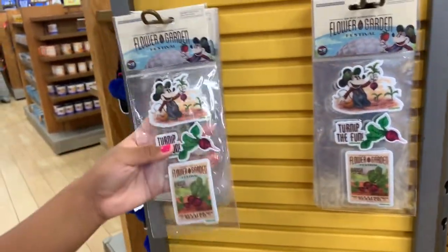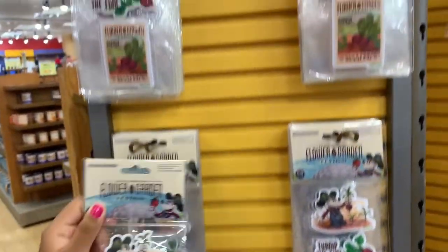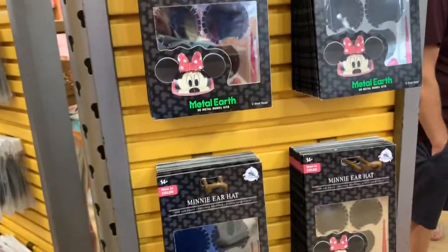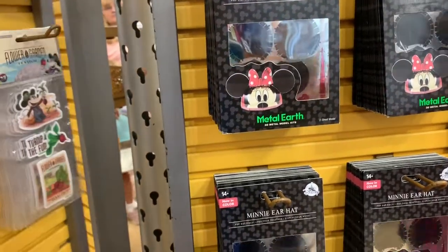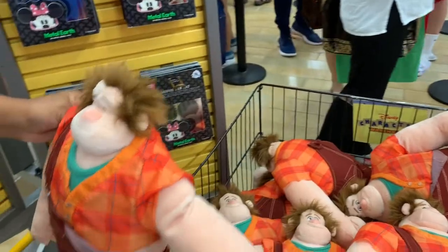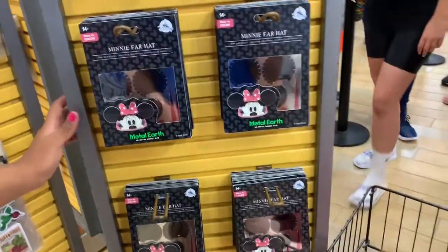So here are some flower and garden patches for $1.99. They're kind of cute. Turn up the fun. And then a mini ear hat. Not sure what those metal ones are. Wreck-It Ralph, or Ralph Breaks the Internet. How much is that guy? $14.99. You can definitely see why some of these things ended up here.